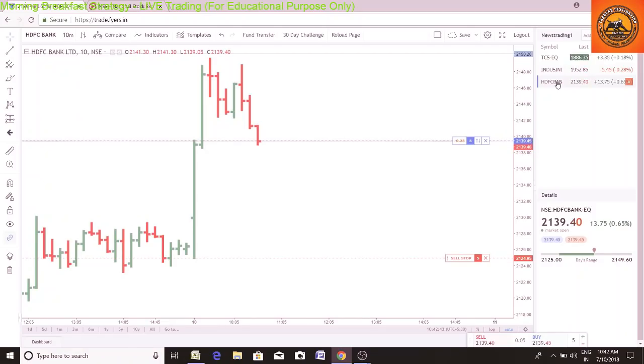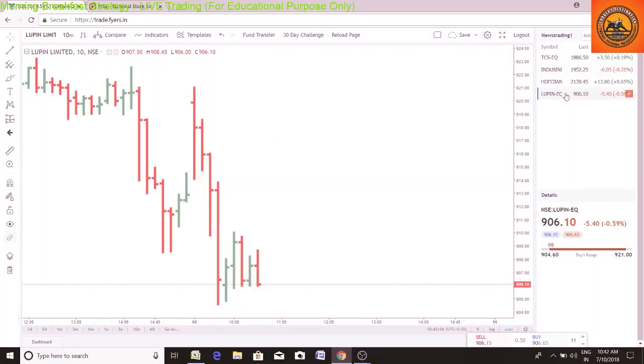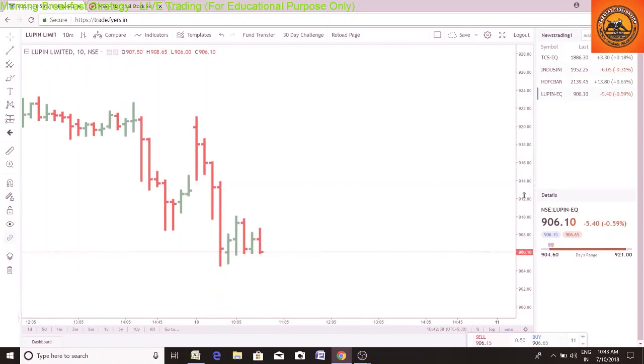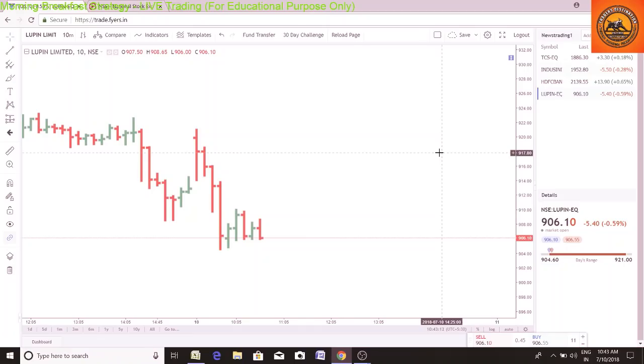Lupin had already given a profit, it had given target 1 and target 2. That's why I removed it from here. Let me add it back to show you. So you can very clearly see Lupin has given a target of 1:1, and after that, if someone is holding it till 3:15 p.m., they can definitely do it. Okay, so let's watch these three stocks and see what they say till the end of the day.